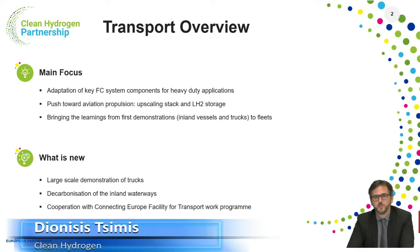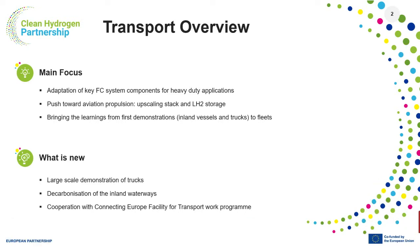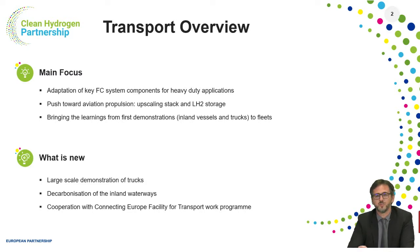Well, first of all, as you will see, compared to the past, there is a very strong focus toward the adaptation of the single fuel cell, of the components of the fuel cell system toward the heavy-duty applications, be that on road, maritime, or aviation. Speaking about aviation, there is also an overall quite strong focus on this transport mode. There is a strong push toward the propulsion, and this is done through the upscaling of the stack, as well as through the development of liquid hydrogen storage solutions.